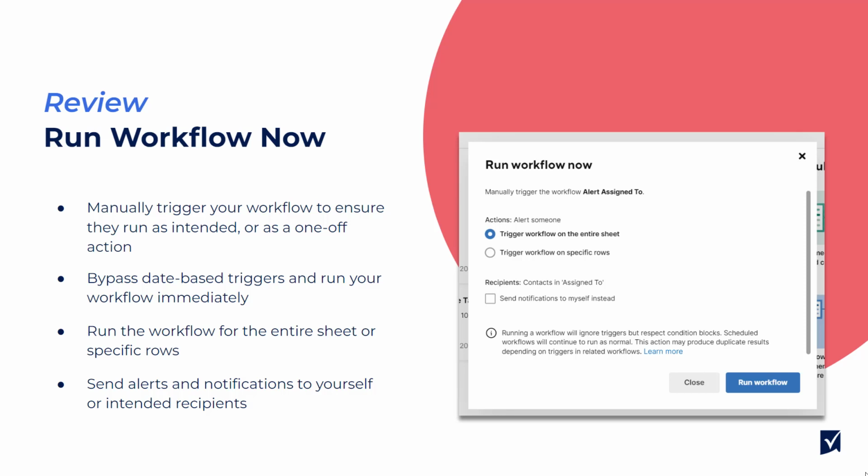The Run Workflow Now functionality provides us the ability to test out workflows to ensure they run as intended. Manually triggering the workflow will bypass trigger block settings, however, will continue to respect the condition and action blocks implemented. Keep in mind when manually running your workflows, you have the ability to specify which rows to take action on, as well as who should be receiving the notification.